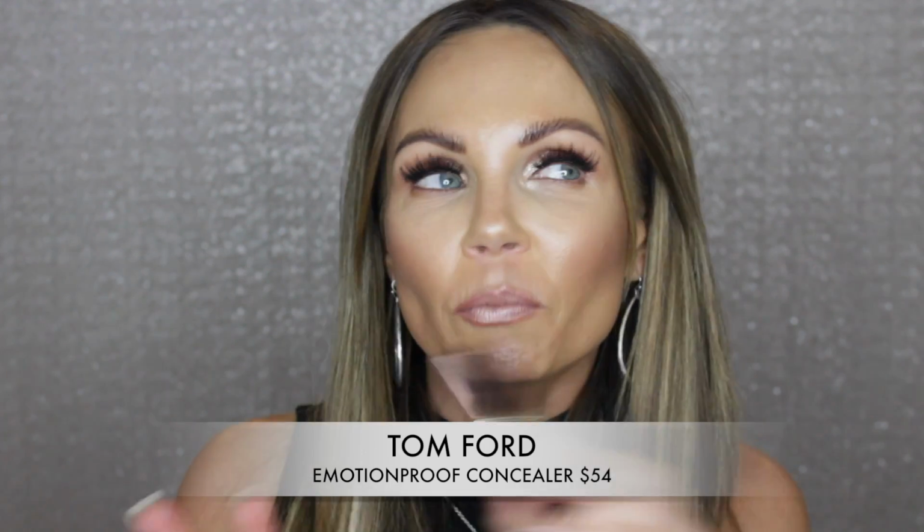Today I am doing somewhat of an experiment. As you guys know, Tom Ford recently introduced this new Emotionproof concealer. I've been wearing it off and on for about 2 weeks now, and I got it before I went on vacation for Easter weekend. I wore it the entire time I was on Easter weekend.